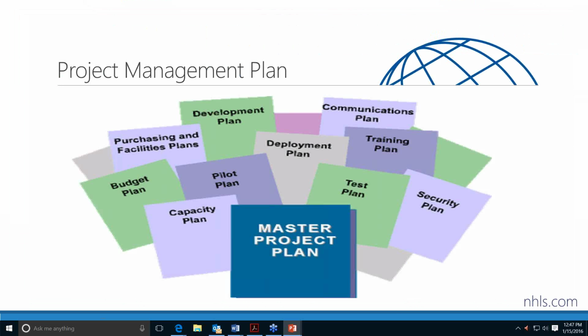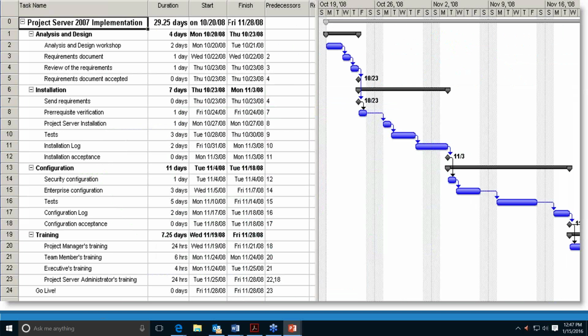The more documentation we have in traditional project management, the better it is, because that way everybody, all the stakeholders, can see and understand what we're doing, because we have created this documentation that guides and directs the whole project. The end result is our project management plan that says, from day 1 until the end of the project, here is everything we're going to do.